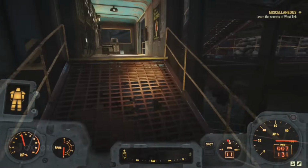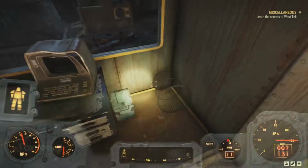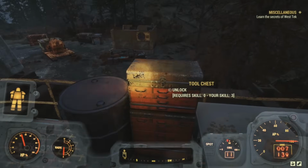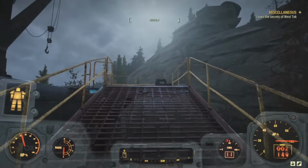Scaling the scaffolding leads to a floating pod at the side of the building. Here we find a cooler by a desk. This leads to a platform where we can loot a weapon and some ammunition. And next to this we find a locked tool case. Then continuing up, we reach the roof.